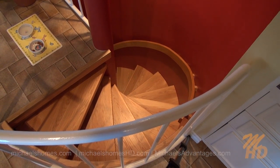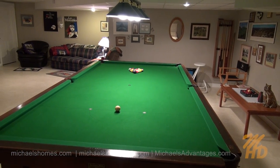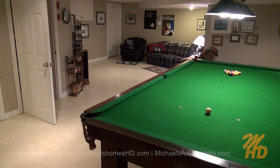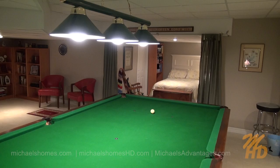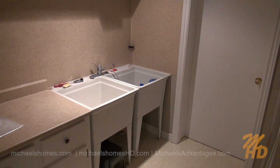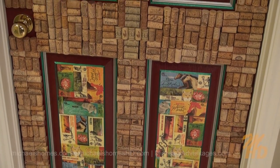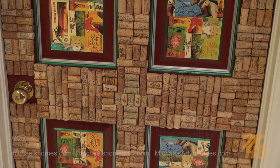Next, we'll traverse downstairs and see what we can find in the basement. And what we find is every man or woman's dream. Next to the big mechanics garage, we've got a pool table here, a games room, and lots of sitting area. And then we've got a bedroom area there set up as well. We have this winemaking room behind that, with a double sink. And just to the right would be storage for the wine. And of course, there's no better entrance to a winemaking room than a main entrance that's covered with wine corks.